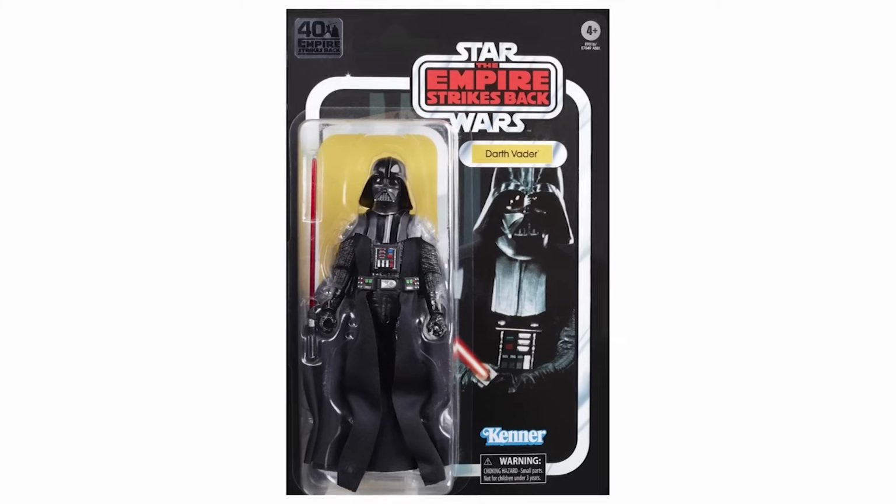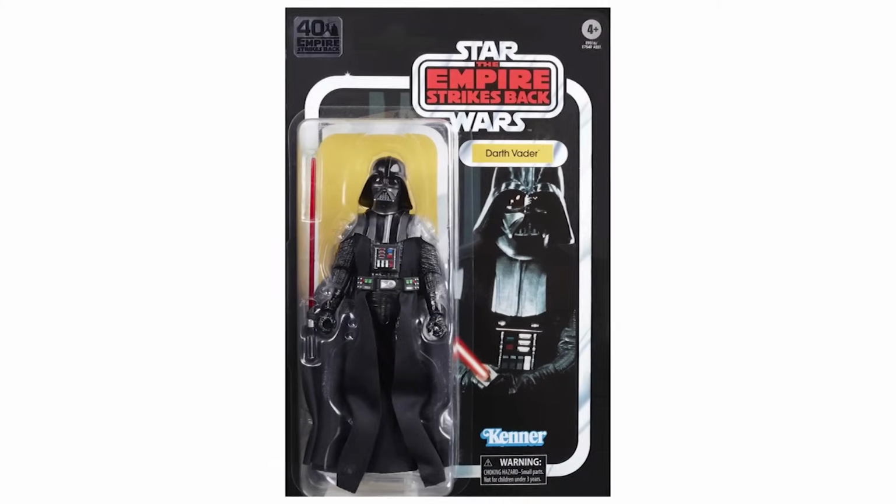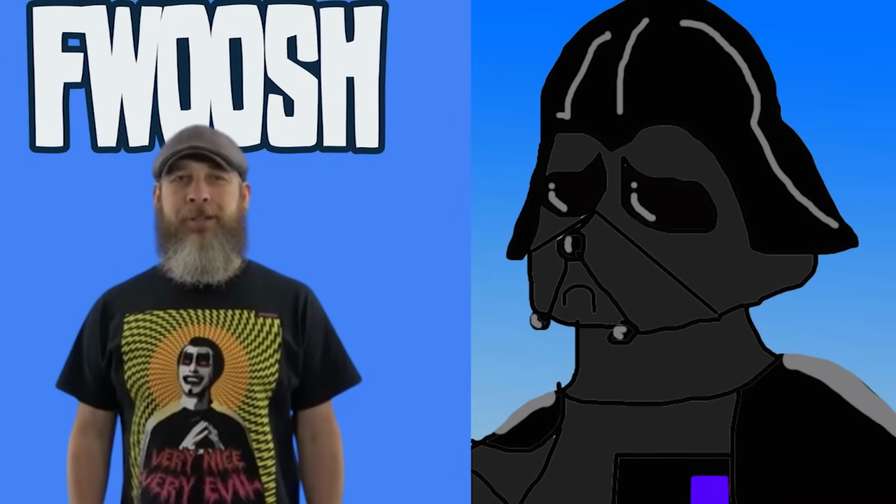But anyway, this is not the first 6-inch Vader, so you might be like, hey, why is this one so important? Because the first 6-inch Vader kind of sucked. This should have been the first 6-inch Vader. There was a huge improvement from the original with the blue box to this one. I think Robo over on the Fwoosh even called this the Sad Walrus Vader, which is probably the best.